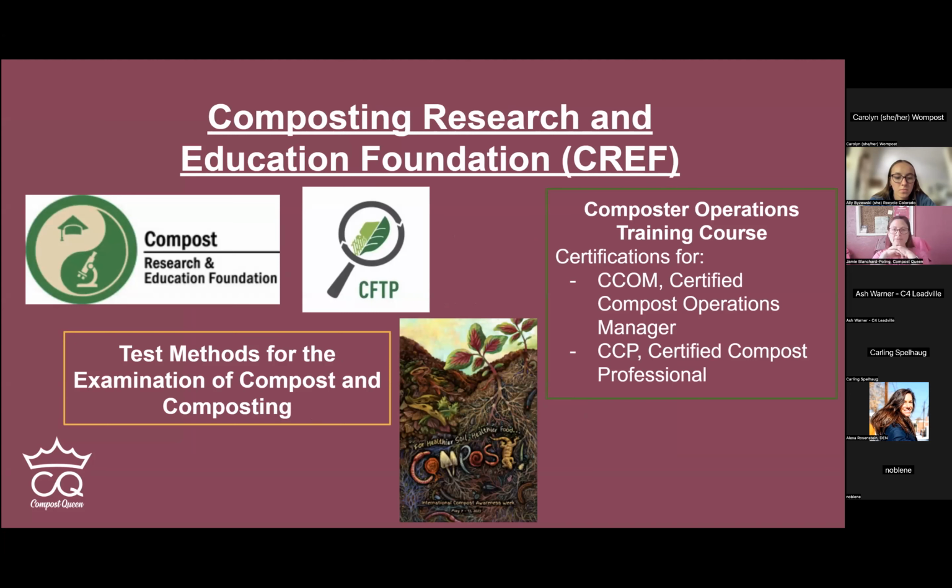Last thing I'm going to talk about really quickly is I also work part-time for the Compost Research and Education Foundation. It is the nonprofit for composting for the nation, essentially. They work closely with the United States Composting Council, and they are on the forefront of a lot of what's happening in the composting industry.